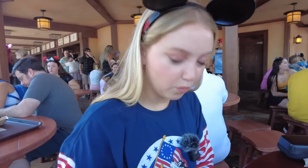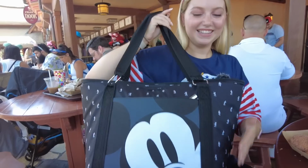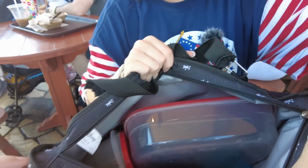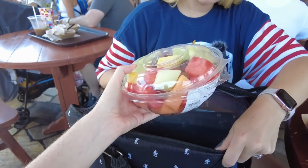Now we came prepared today. We knew what today was going to be like. So I brought this. Heavy duty. Here's my Mickey Mouse cooler, chock full of Tupperware and fruit that Quincy brought. I brought us fruit because I know that Fantasyland, oh no, it's open.